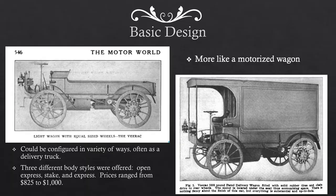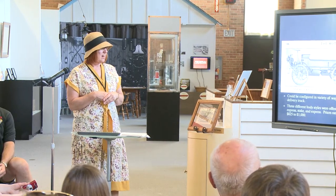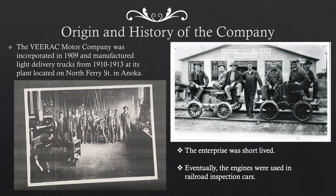So like Steve said, the car that was made right here in Anoka was called the VEERAC. Its basic design was more like a motorized wagon or a buckboard, but it could be configured in different ways, often used as a delivery truck. There were three different body styles offered: an open express, a stake, and an express. The prices ranged from $825 to $1,000. So there's a couple ideas of what it looks like.